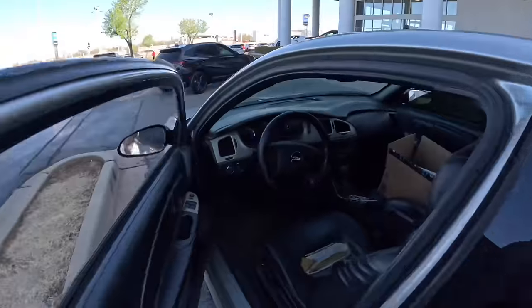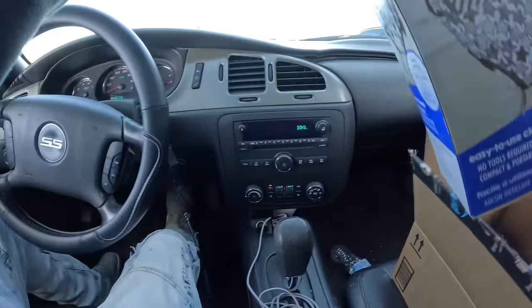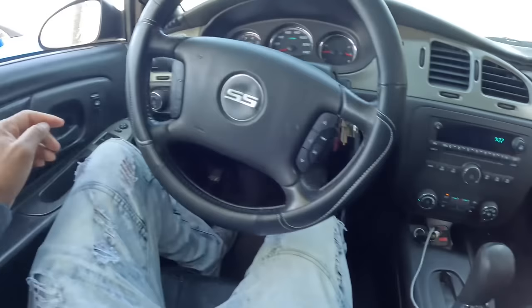I'm actually on a mission. Gotta return some of these stuff from Amazon. Little baby stuff, little baby swing, man. For a baby, man. Gotta return some stuff.